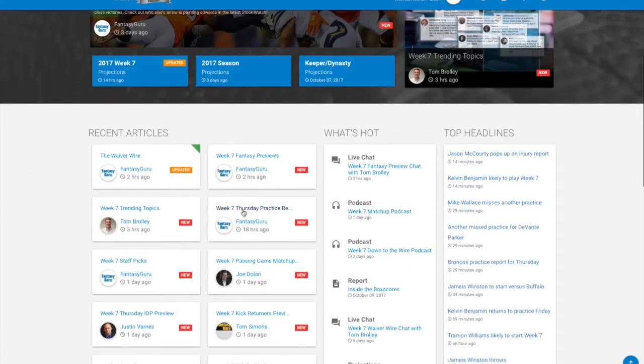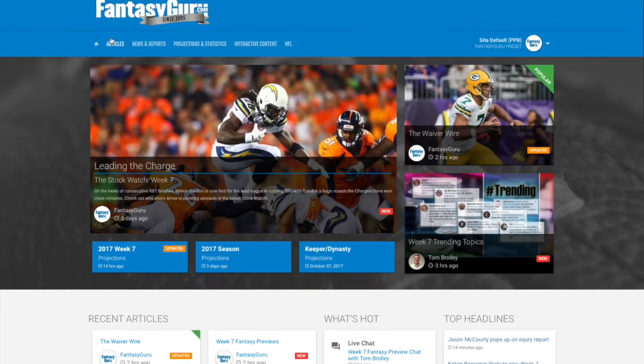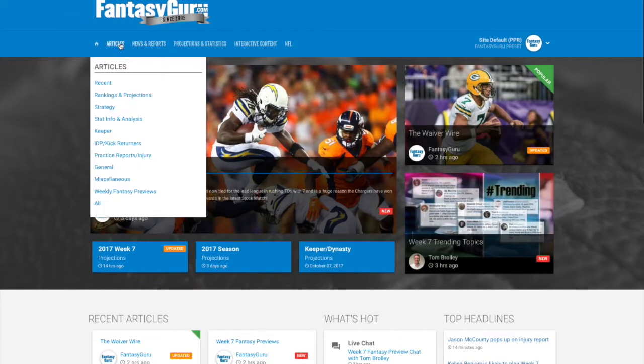Finally, a new feature that we released this year is the streaming quarterback and tight end options. In the past years, we only did streaming defenses, but Tom Brawley now has an article for streaming quarterbacks and tight ends. Oftentimes, if you're streaming quarterbacks due to injury or anything like that, this is a great article to check out. You'll also be able to find this in the article section under strategy.